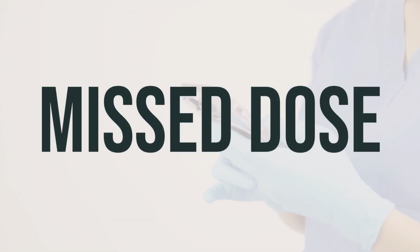If you forget to take a dose of azithromycin tablet, take it as soon as you remember. If it's close to the time for your next dose, just skip the missed one and take the next dose at your regular time. Don't take double the dose to make up for the missed one.